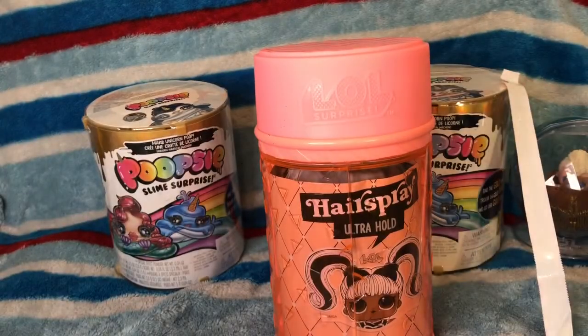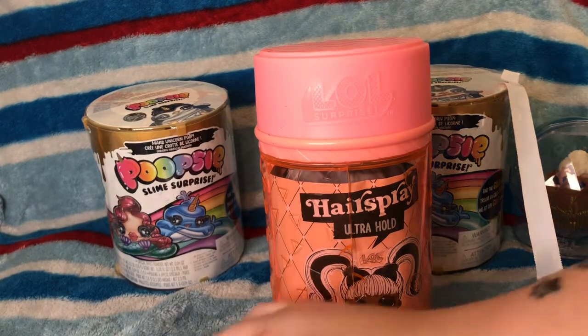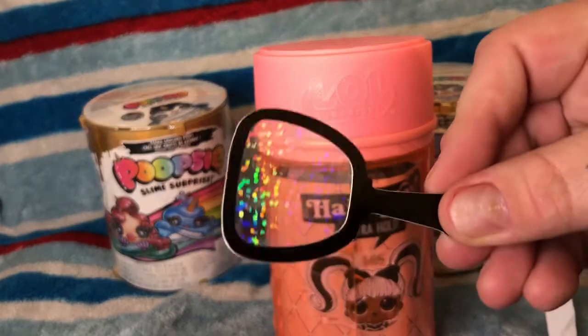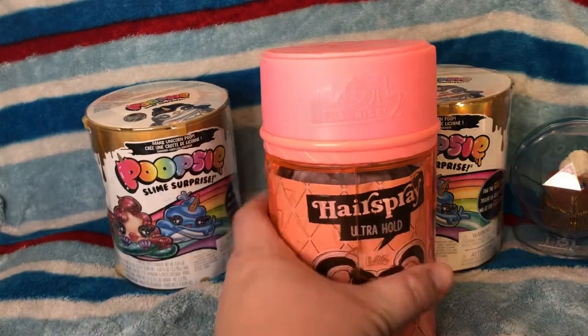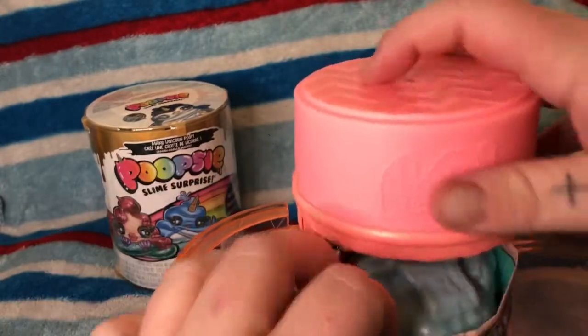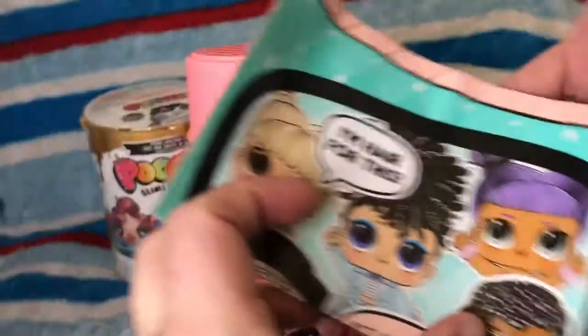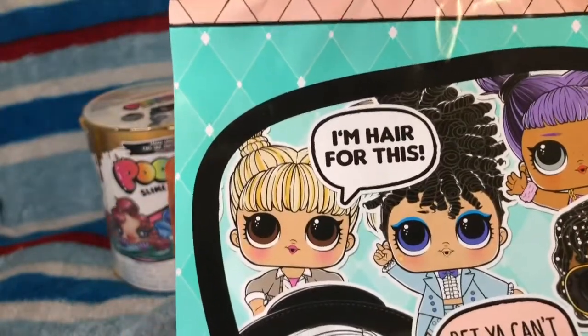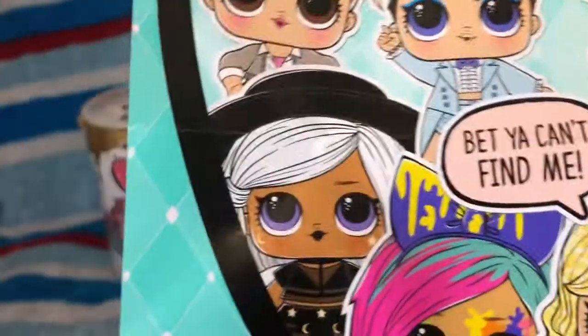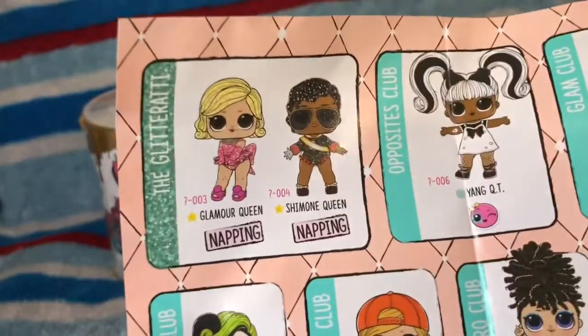You know, one reason I bought these is because I know if I was a kid, I would love these things. And this magnifying glass is adorable. Alrighty, I think I got this. So, I need to open it. Oh my. What's this? These things they have on here are so corny. Look at this. I'm hair for this and bet you can't find me. I kind of want the Michael Jackson doll because it's hilarious. Or I want the girl, the rainbow girl. So these are all of them that you can collect.